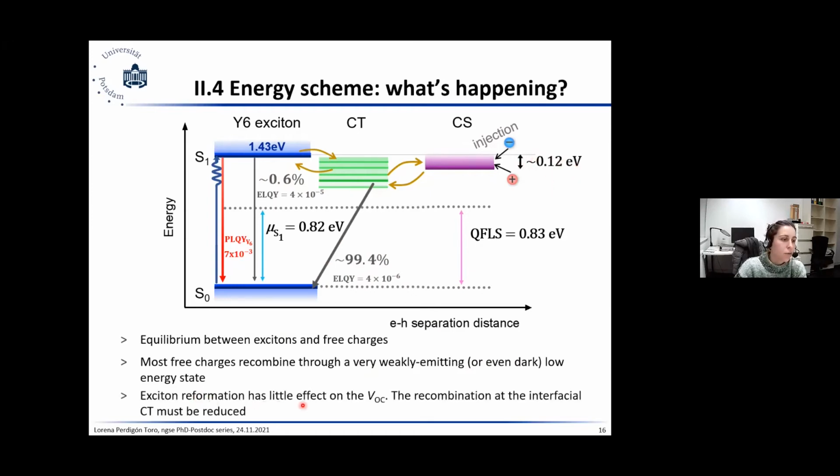So actually this exciton reformation in this blend, so in PM6Y6, has little effect on the VOC. And it's actually the recombination at the interfacial CT that must be reduced. So either we increase the radiative contribution of the CT state, or we come up with a way of reforming more free charges into exciton so that the exciton becomes more radiative, and then it would play a bigger role, as has been shown in other studies. But for PM6Y6, this is the scheme that we came up with.